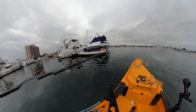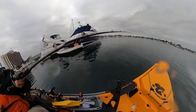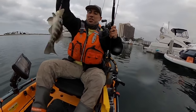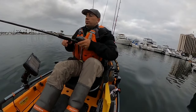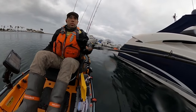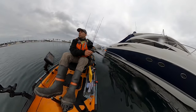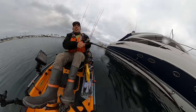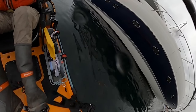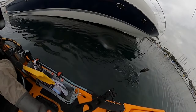Fish on. Man, there's another one. You better hurry up before the bite dies down. Oh, another good size. Probably 13 and a half. Another one, fish on. Damn. I think that's 5 for 5. I'm moving, I'm not even in the same zone. Oh, this guy's a beast too.